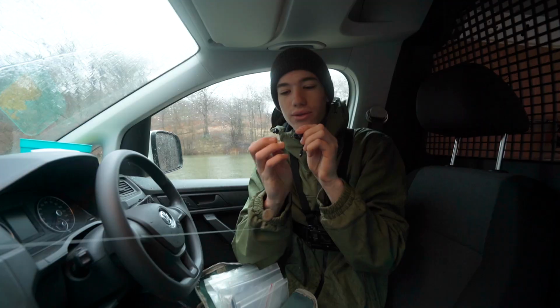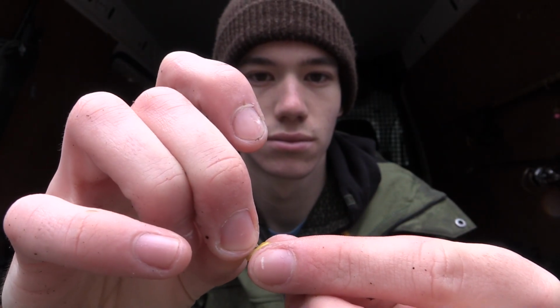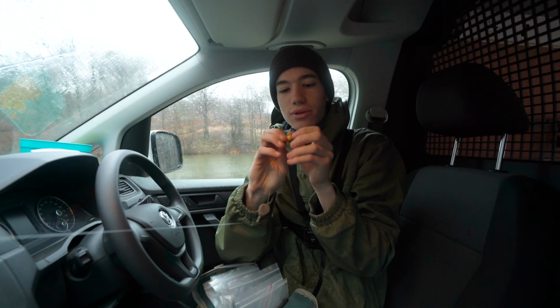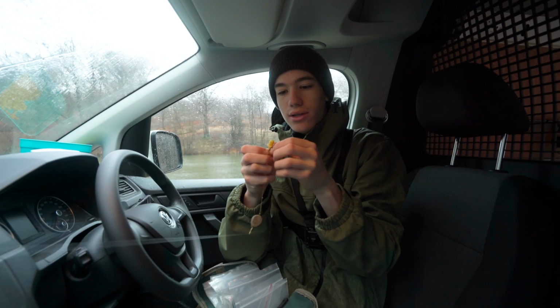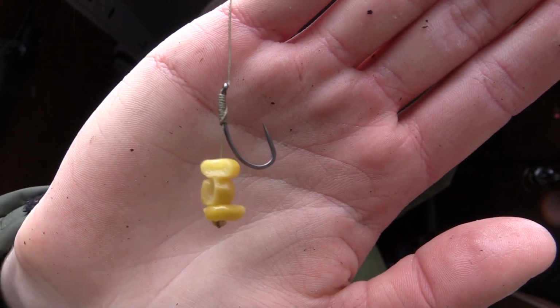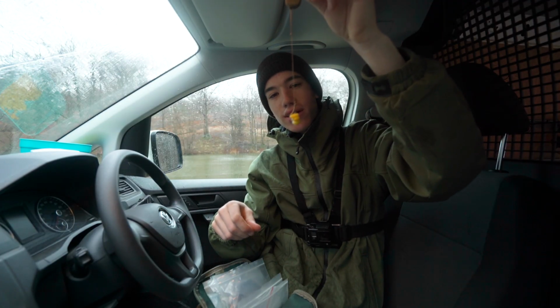I open that out, and to stop the bait coming off, I grab a bait stop and thread the bait stop into that loop. Oh gee, the rain's coming down now. And that secures the bait in place. And there we have it, a finished rig fishing with corn for carp.